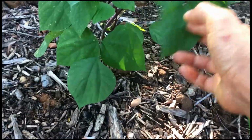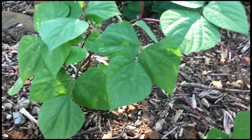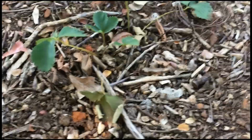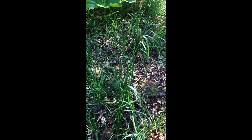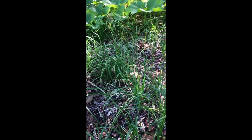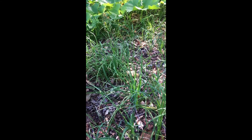Hyacinth bean plant. Hyacinth beans like hot weather, and they usually start flowering in the middle of the summer or later summer, maybe in September. Here are the strawberries that I planted right before the lockdown. These are chives. Again, they grow very well in spring and fall. They don't like summer, even though it's under shade. They didn't grow much at all. So I leave it for now, and when the weather is cooler, I'm going to cut all of it above the ground and then let the new shoots grow.